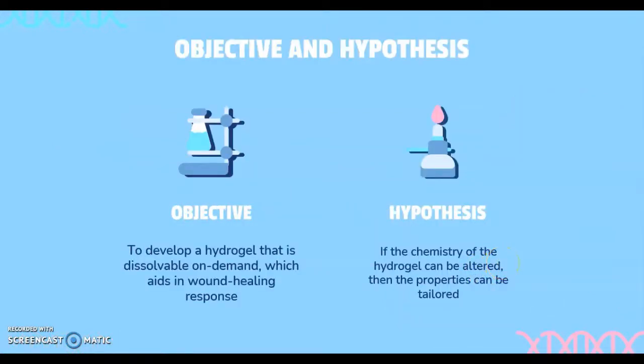The objective of this study was to develop a hydrogel that is dissolvable on demand, which aids in the wound healing process. The researchers indirectly posed the hypothesis that in creating a specific chemistry for the hydrogel, the properties can be tailored in such a way that optimizes wound healing and reduces the effects of secondary trauma.